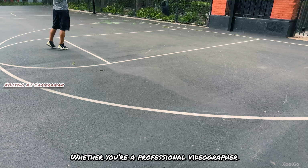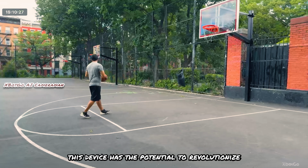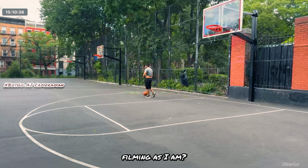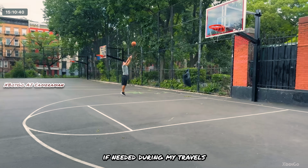Whether you're a professional videographer or just a hobbyist looking to up your game, this device has the potential to revolutionize the way you capture sport action. So what do you think? Are you as excited about the potential of AI in sport filming as I am? I can actually use this gimbal to film sport if needed during my travels while filming.